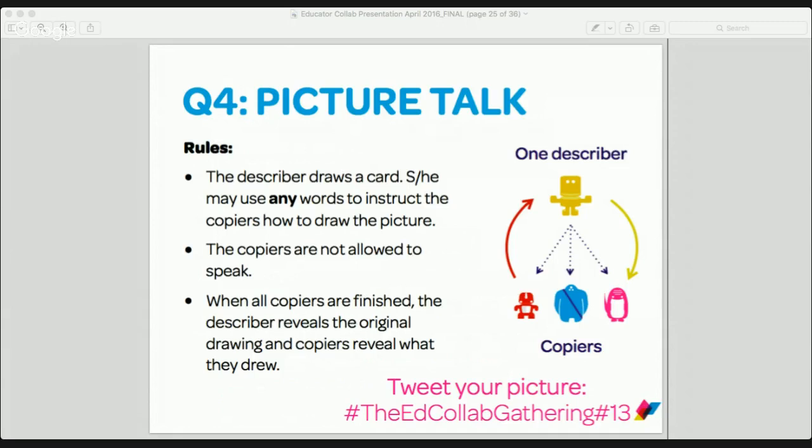The copiers are not allowed to speak at any point during the game. When all the copiers have finished drawing, the describer will reveal their original drawing that was on the card, and the copiers will reveal what they drew. So we are going to do a version of Picture Talk. I will serve as the describer, and I'm going to describe to you what you guys as the copiers need to draw, and Rebecca's also going to participate, and you can also tweet your picture if you got it right.